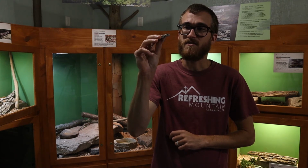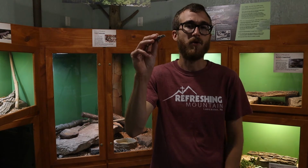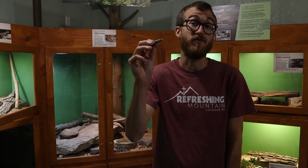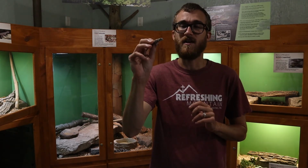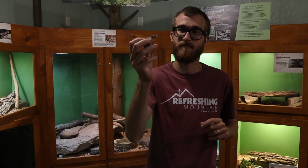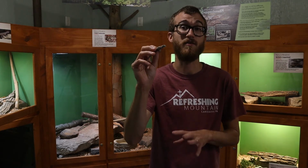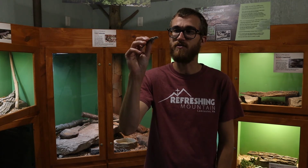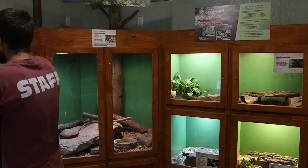Really cool little lizards. The 5-line skinks that we have are one of the more common species here in PA. And of course they have 5 lines down their back. That fades into adulthood with the males, and the males even get red heads during mating season as well. So it's interesting, kind of like with birds, sometimes with reptiles, lizards especially, the males will be much more brightly colored than the females. So that's our eastern fence lizard. We're going to show you a few more snakes here.